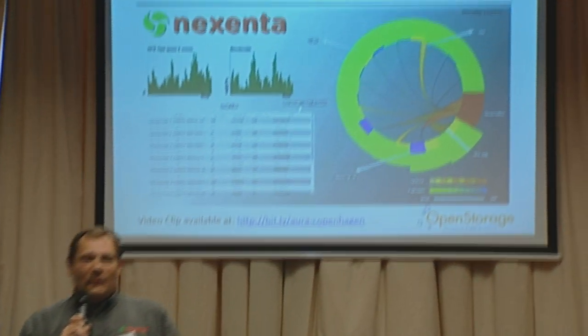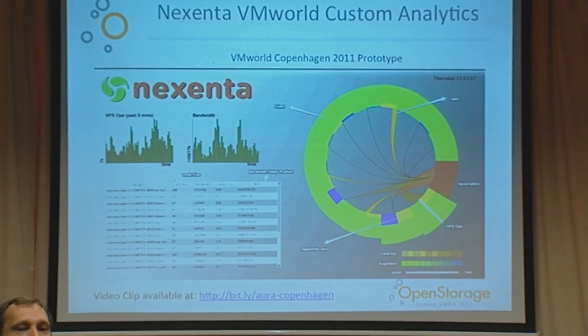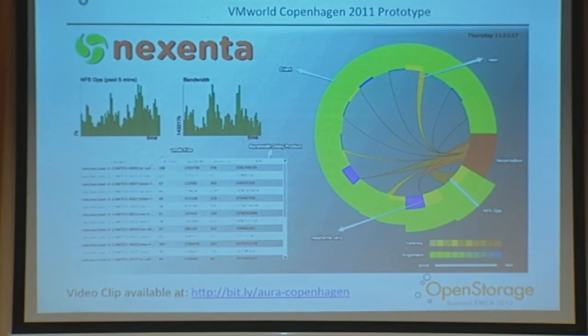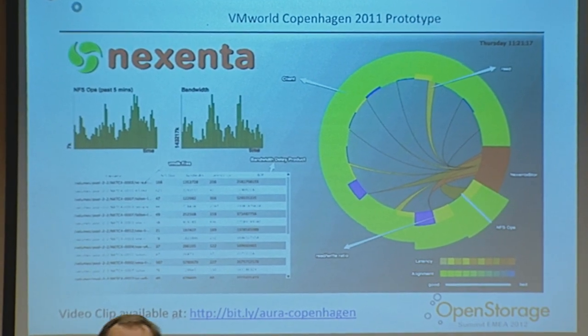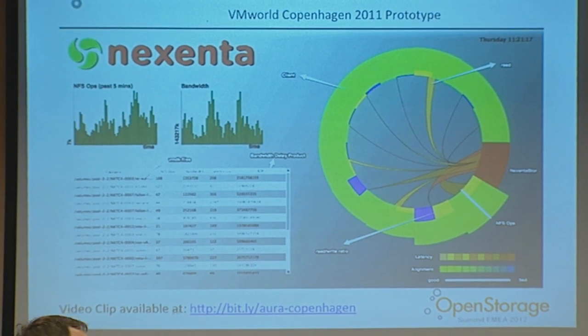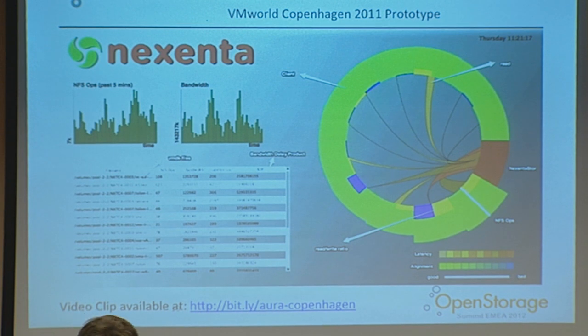So we changed the visualization for the show based on some input that we had after that. VMware asked for some different information. Secondly, someone thought it was a good idea to change the colors. I do have to apologize, everybody in Nexenta is colorblind. You know, green and orange logo, and then we come up with this, right? Okay, so I personally don't like the second colors.